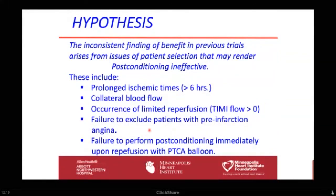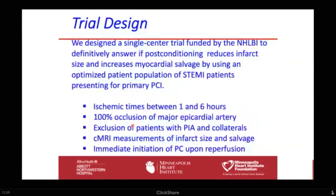Failure to exclude patients with pre-infarction angina. We had done an earlier study showing that pre-infarction angina, or having stuttering chest pain before the artery closed, is very protective of myocardial infarction. And then again, the failure to perform your post-conditioning immediately upon reperfusion with the angioplasty balloon. So this was a single center study that we did. Jane was a huge part in getting this study done. It was a very frustrating study because of all the regulatory issues that went on, that we'll just mention here shortly.